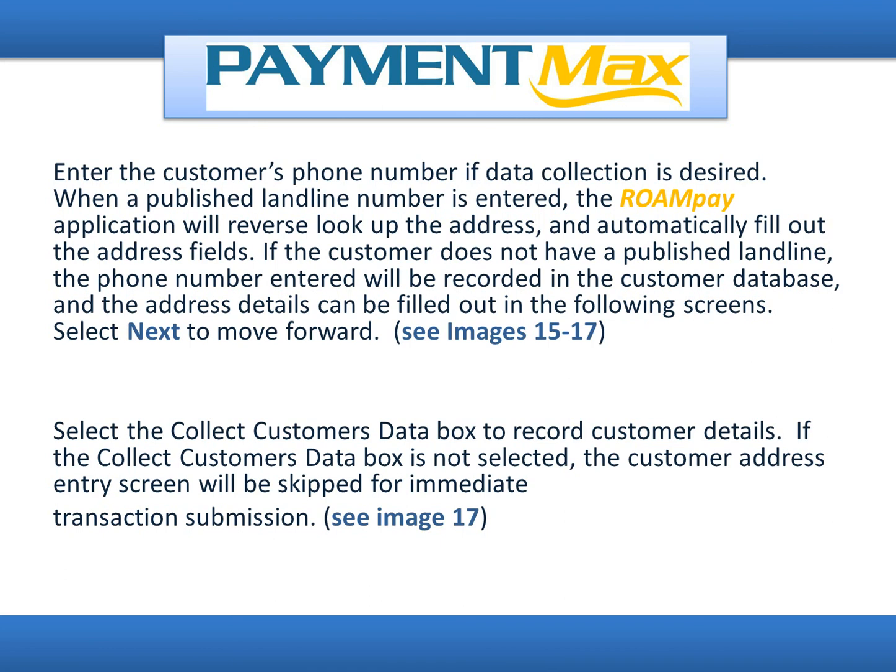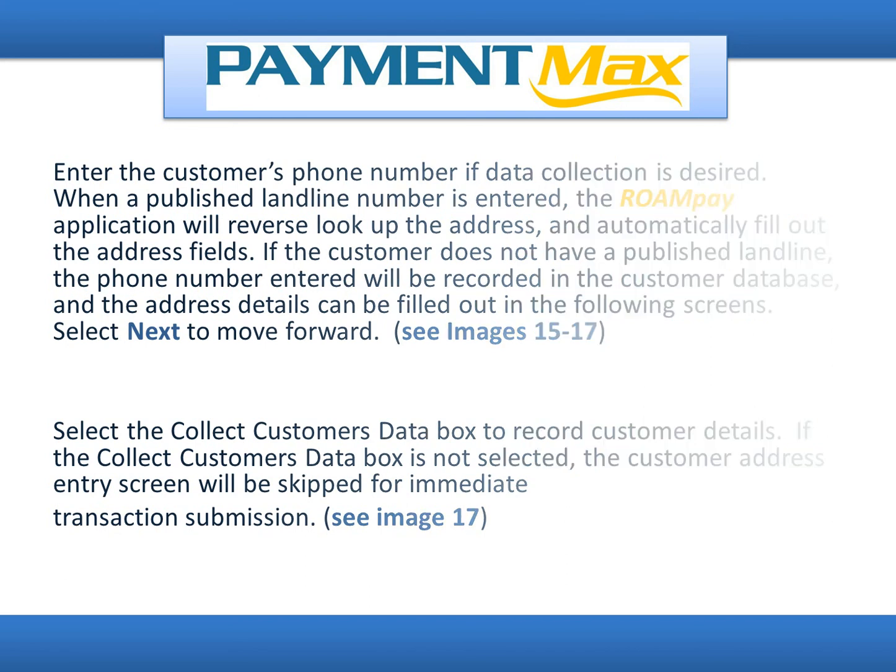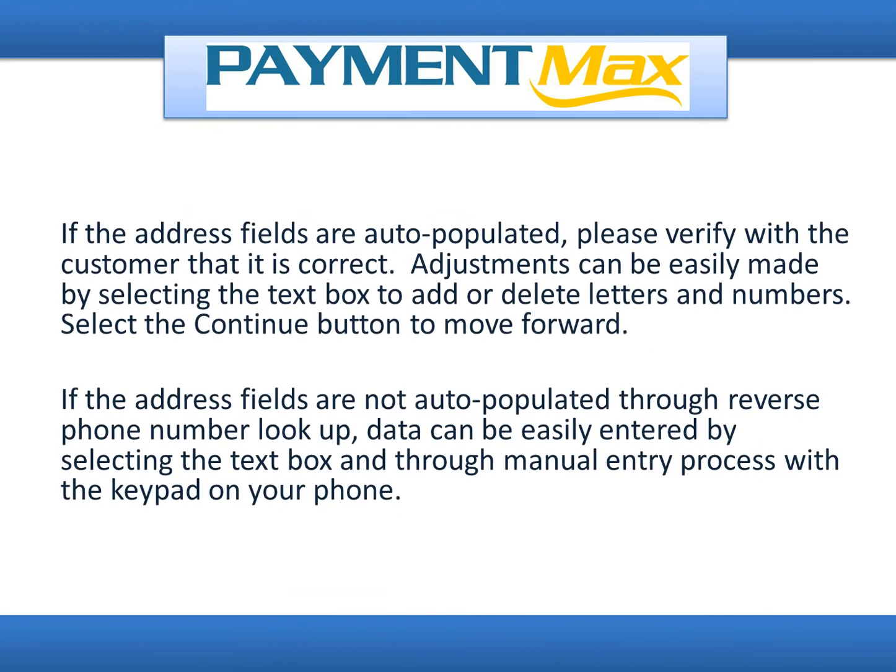Select Next to move forward. Select the Collect Customers Data box to record customer details. If the Collect Customers Data box is not selected, the customer address entry screen will be skipped for immediate transaction submission. If the address fields are auto-populated, please verify with the customer that it is correct.